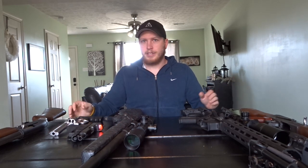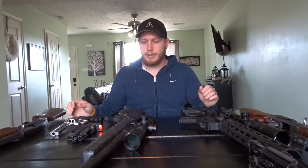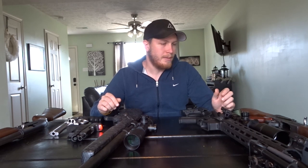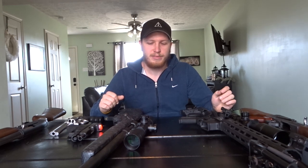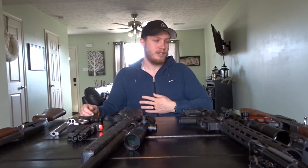But this is some of the guns I own, some of the uses I use them for. I'm big into precision rifle shooting nowadays. Of course, standard semi-auto rifles are a whole lot of fun, but the old term of only accurate guns are interesting is somewhat true to me. I do love an accurate gun.